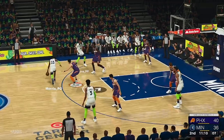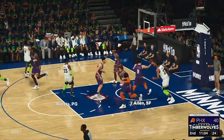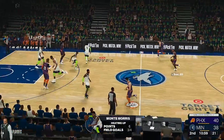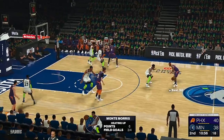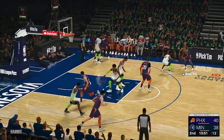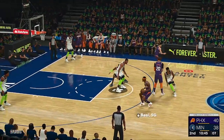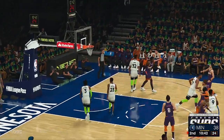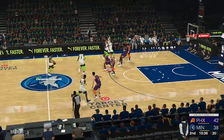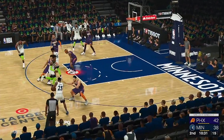Morris with it. Clock at six. Into the lane. Counted. Morris has got six. Showing off the dribble moves. Able to create for himself. I love it. Beal surveying the D. Releases. And it's Phoenix with another. I mean, capable of playing either guard position, Beal is especially difficult to contain in pick and rolls.